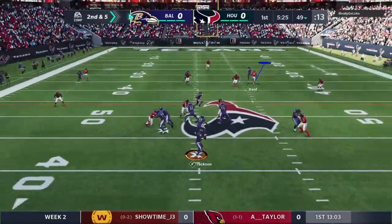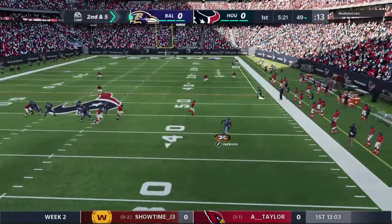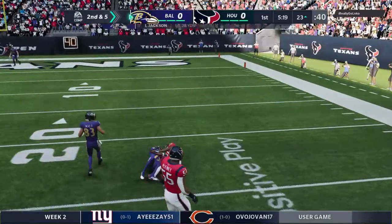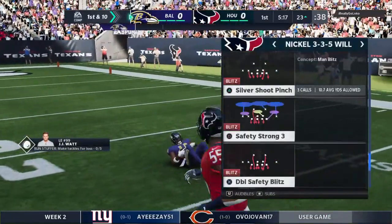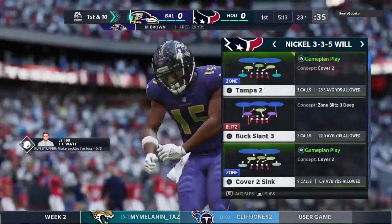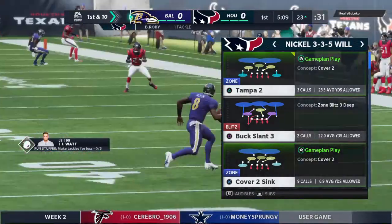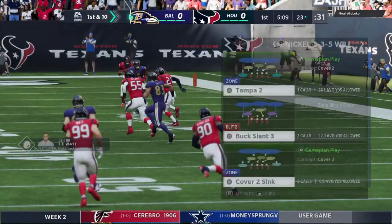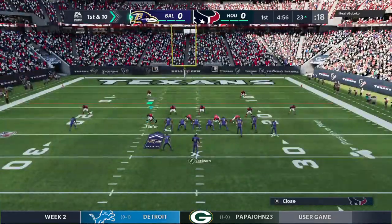Off the play fake to Dobbins, here's Jackson. Flush to his right. It's complete to Brown, right side. And he's going to be taken down with another first down as the stop's made at the Texans' 23. A gain of 28 yards there and give them a first down. So a 1st and 10 now in Houston territory at the 23.